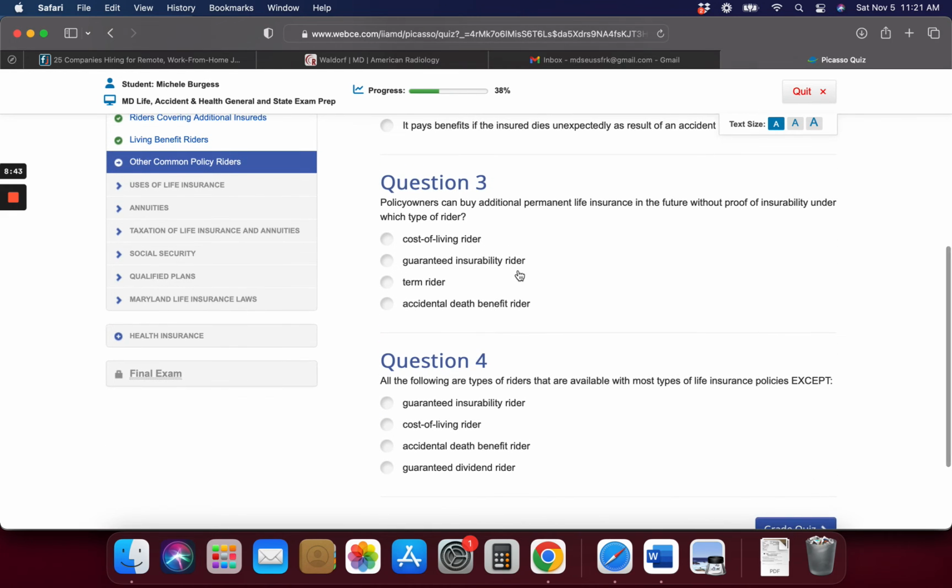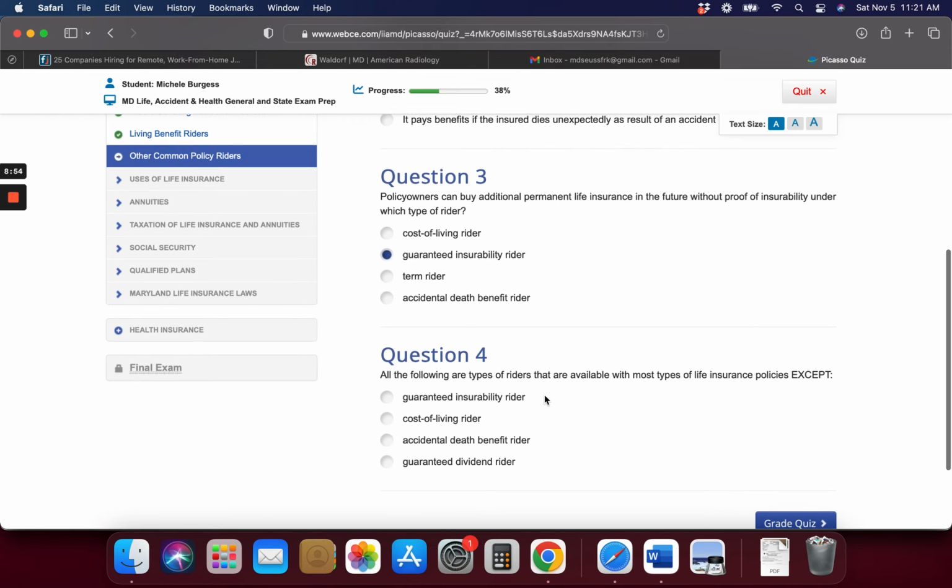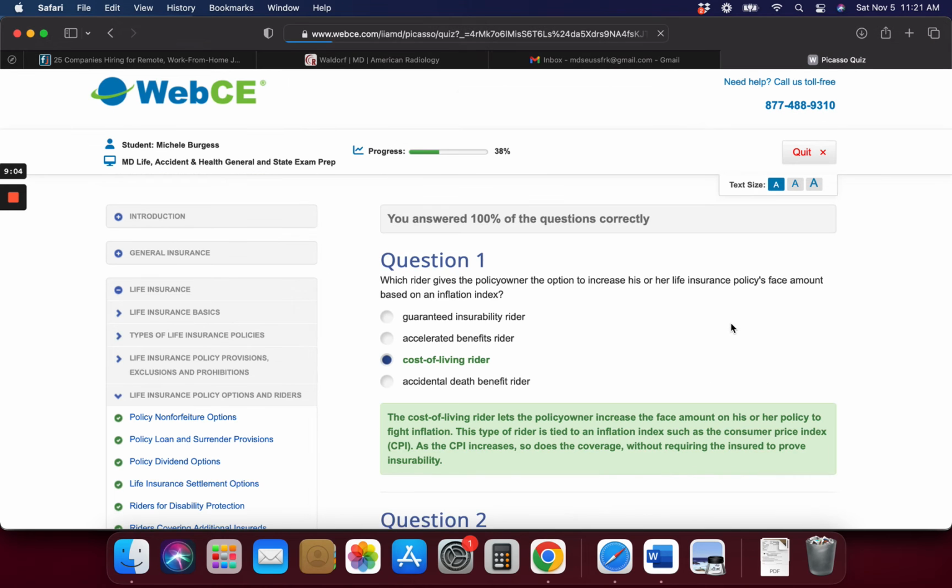All right, policy owners can buy additional life insurance policy in the future without proof of insurability with a guaranteed insurability rider, maybe, or a term rider, I don't know. All the following are types of riders that are available with most life insurance policies except a guaranteed dividend rider, because I never heard of that.